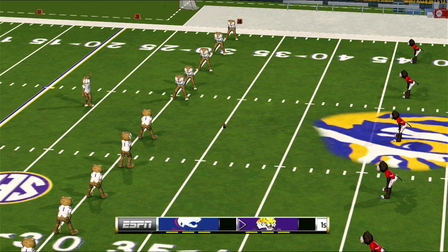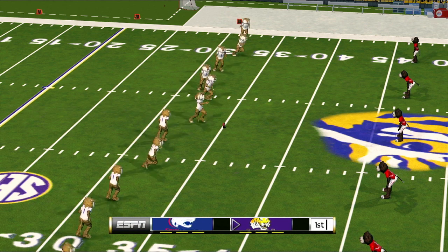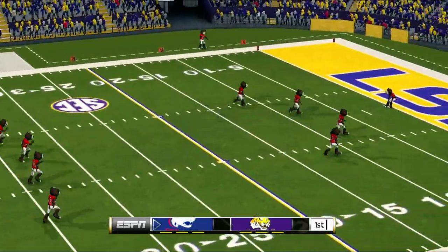We're ready to get this one underway as the teams are lined up for the opening kick. He really got a hold of that kick.